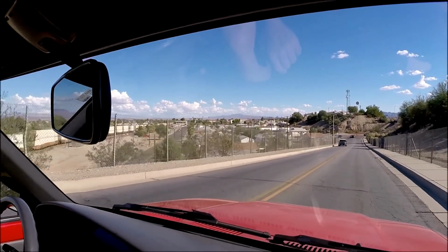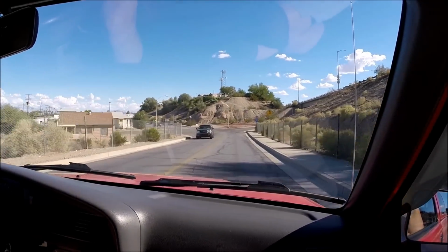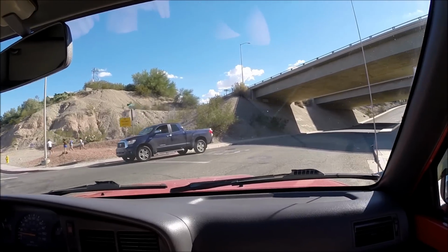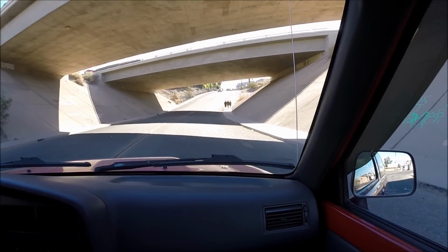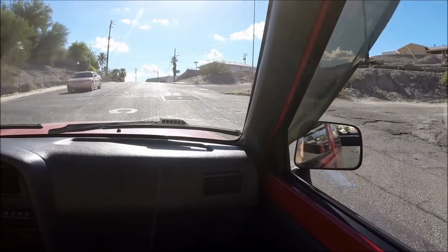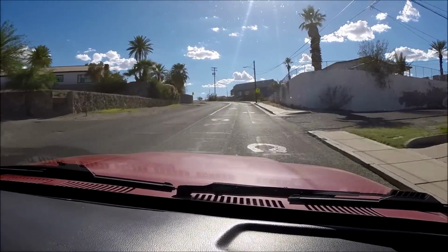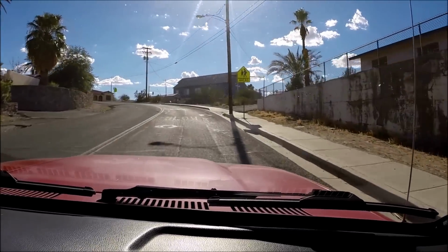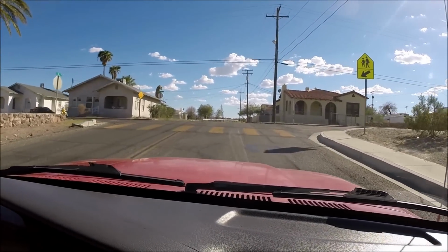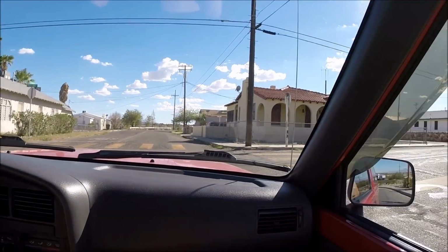Let's go into this underpass here. It's the train station down there. We'll look at that a little more close up when we go out. We've never gone here. Nope. Never have. Never gone up over here. So this is our first time seeing this part of Needles too. Kind of a dead end down there. Let's go that way.